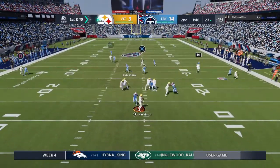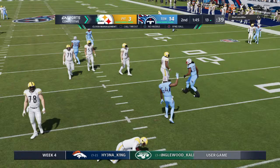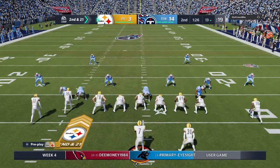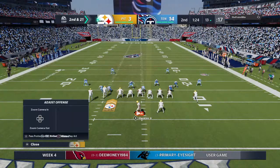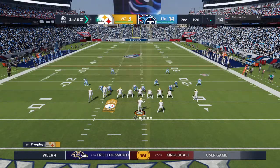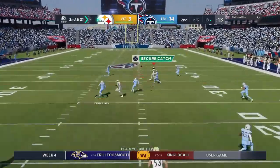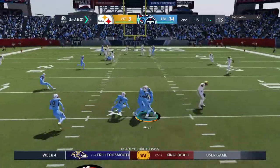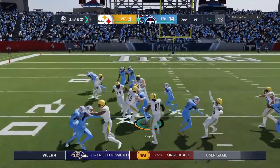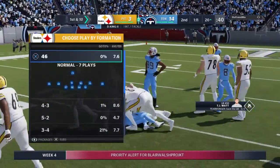Out of the shotgun, Haskins. Pressure comes, and the Titans able to bring him down. Rashad Evans, the linebacker, recording the sack there. 11 yards. It's 2nd down. Throwing on 2nd and long. Haskins into double coverage, and it's intercepted. Desmond King picks it. And he is going to get this one back to the 20-yard line.